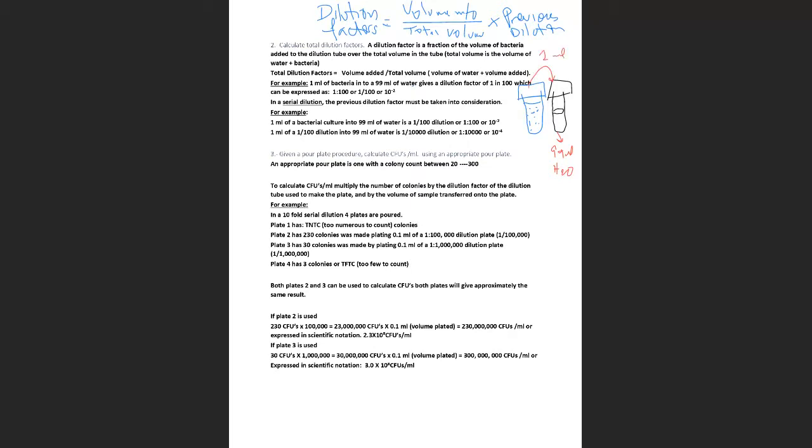So dilution factor, volume of microorganism, 1 mL. Total volume, 1 mL of the microorganism plus the water being 99 mL. And so this will be 1 to 100. That's a 1-to-100 dilution. And so 1-to-100, you can express it as 1:100, or 1/100, or 10^-2, which is the same as the fraction 1/100.